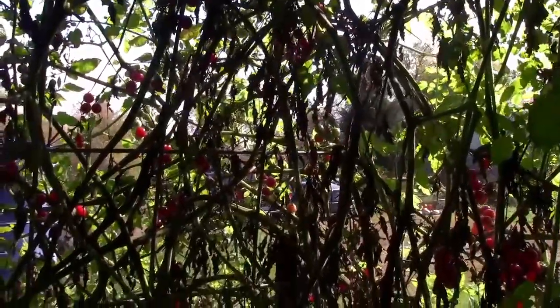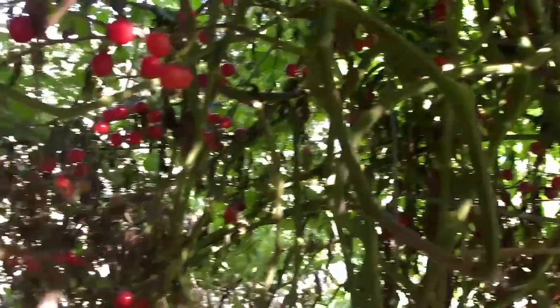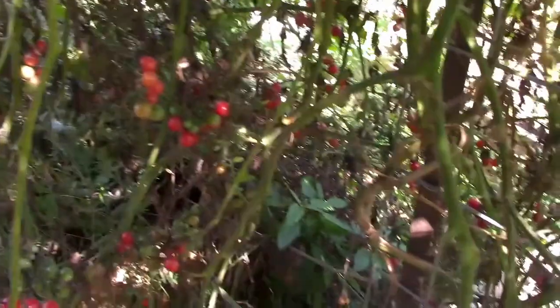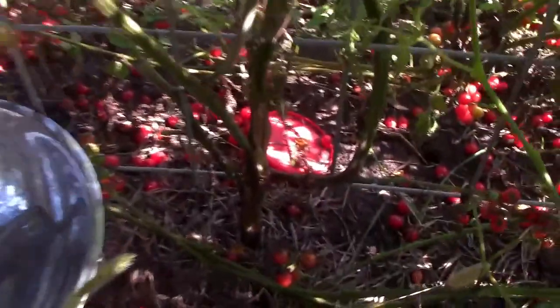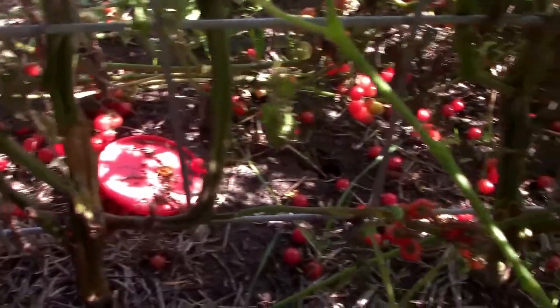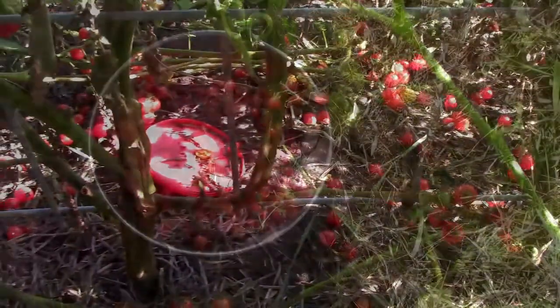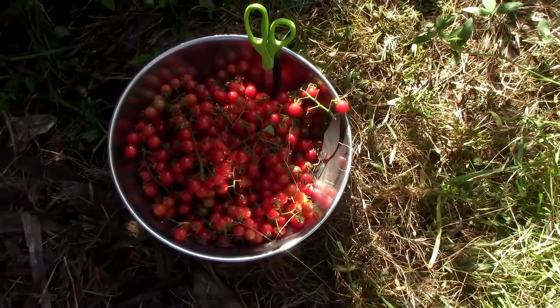So I think we have our work cut out for us today, getting these cherry tomatoes picked and roasted and put away for the winter. So, time to get started. Oh, and as a side note, look at how many are on the ground that we missed. So we're going to be collecting those up afterwards for the chickens. This is quite the project.